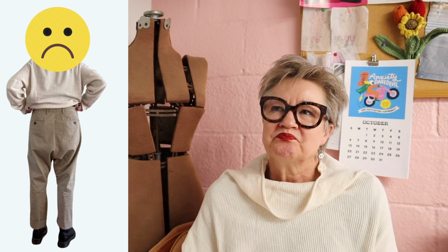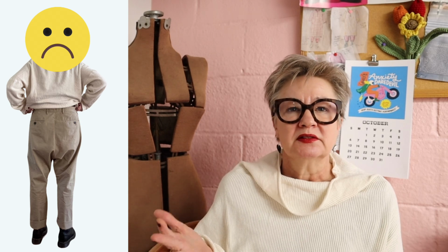So while this came out more or less the way I was expecting, I'm not crazy about it. I do think the front crotch looks a bit funky. Okay, and I don't know, you guys. That's it. Whatever it is, these pants I am finished with. I'm not going to mess with them anymore.